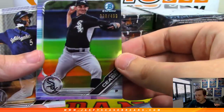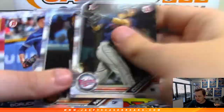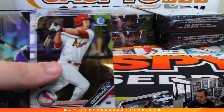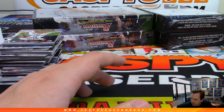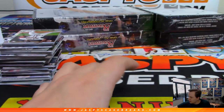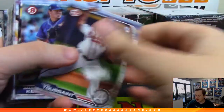We got number 499, Dylan Cease. Former Cub, now he's a White Sox. I think he was in that Jose Quintana deal, which did not work out for the Cubs. There's Brendan Rodgers. They also got rid of Eloy Jimenez in that deal, I think. So not a great trade by Theo Epstein. But I feel like the Cubs won that World Series, they get like another 100 years to mess around.